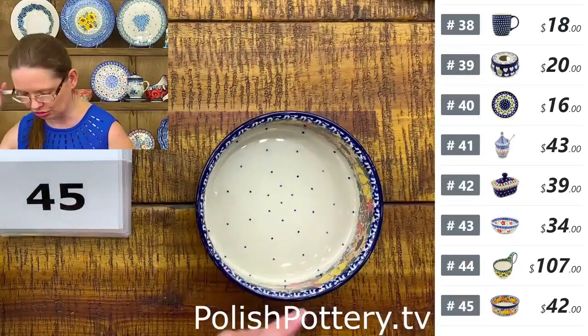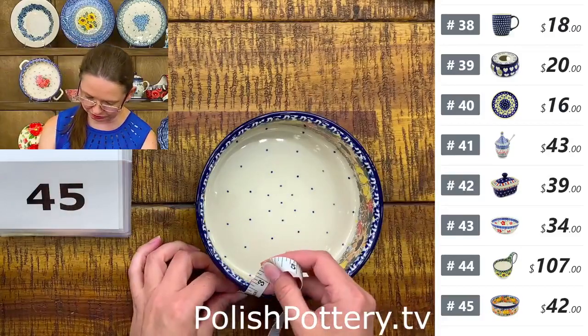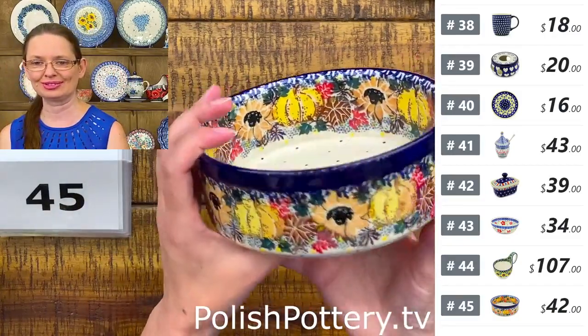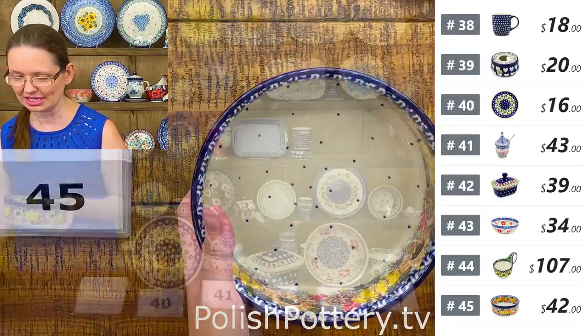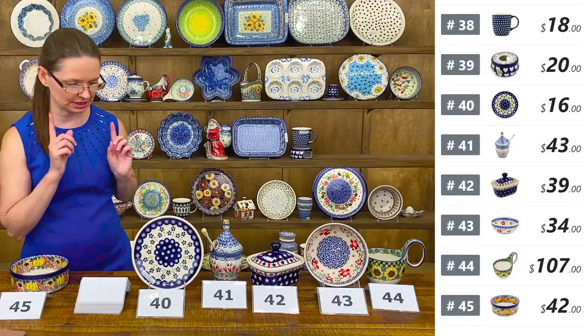Let me give you measurements for it. 6 inches in diameter, 2 1/4 deep, 24 ounces brimful. So it's not too small. Just perfect. And so beautiful. So that's number 45. And I'm going to leave it here and start cleaning.